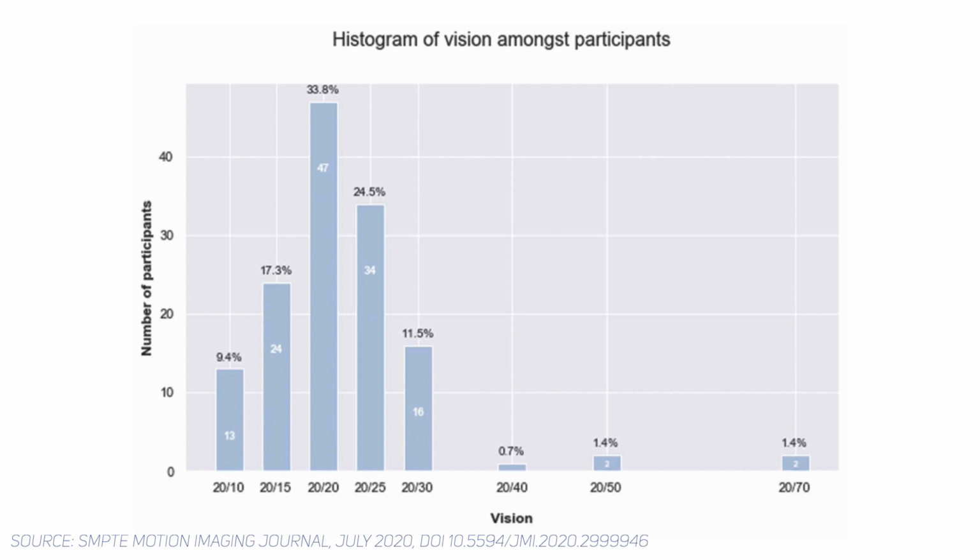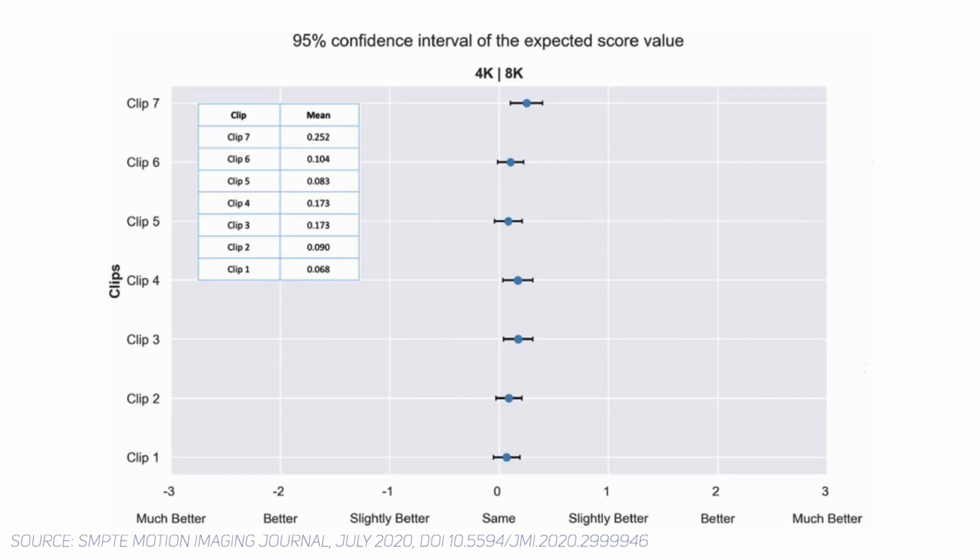What was interesting about all of this is at the end of it, when we statistically analyzed the results, I think we phrased it as, the results were that 8K was marginally slightly better. So off the scale from 0 to 3, slightly better, much better, it was somewhere between 0 and 1 for most pieces.